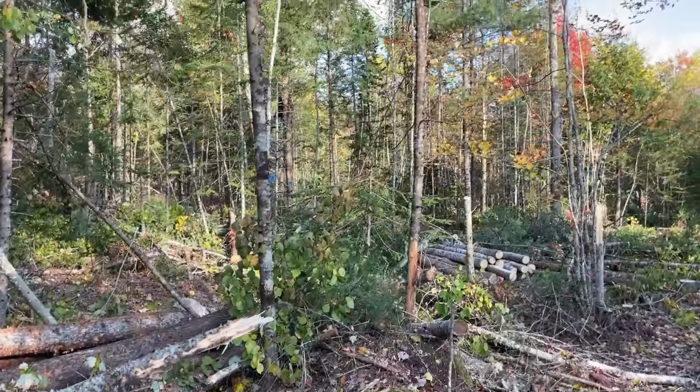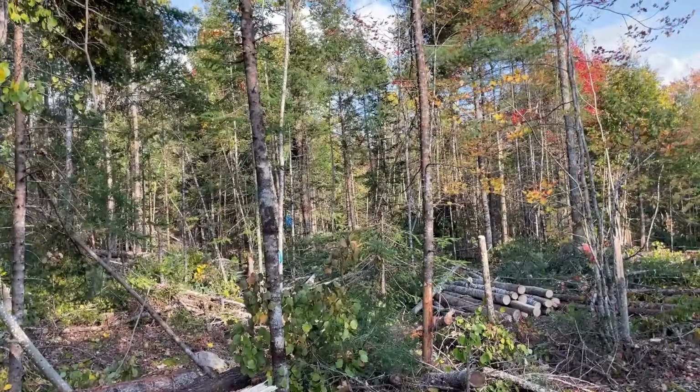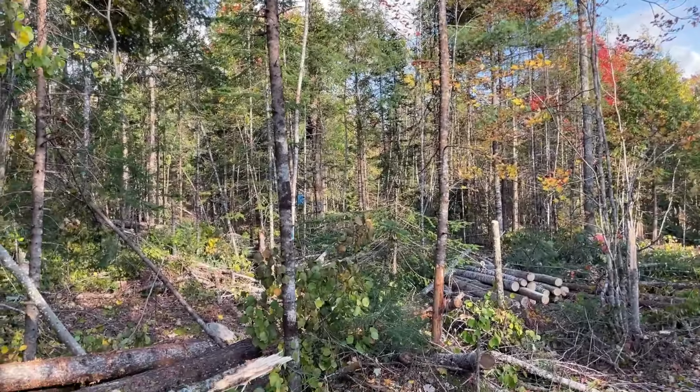Well, there's some good news right there. You can see they didn't cut down a tree. There's a tree stand on it. The blue ribbon's still on it. Food plot's over there. The only thing is, at this moment, I'm not gonna be able to get to that food plot very easily.